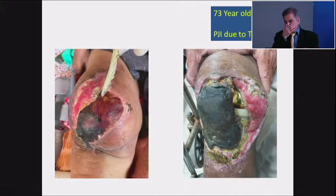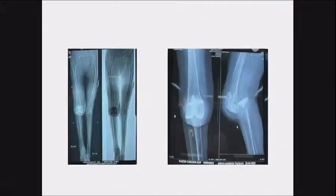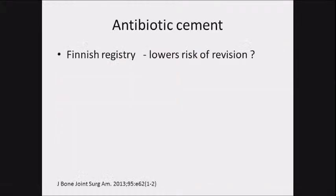But sometimes, like this 73-year-old lady who had PJI because of tuberculosis, multiple failed attempts, and she had a deformity, dislocated spacers, and there was no option for a 73-year-old diabetic with these kind of things but to offer amputation. So that can be the really extreme form of failure.